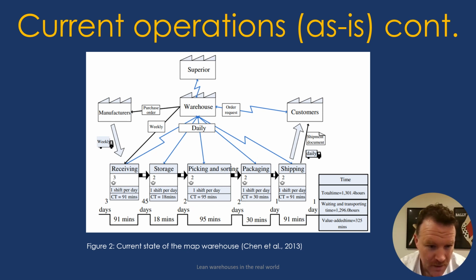Now, quickly we can see just in the bottom left there that there is a period of 45 days between stages, between receiving and storage. So that will be addressed later on. But as you can see right there in that figure, there's a very standout figure that quite a lot of time. This whole process from receiving to shipping is 1,301.5 hours, with only 5.4 hours of value added time in that.